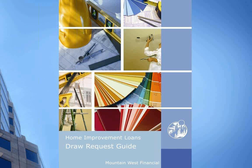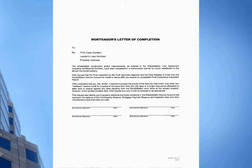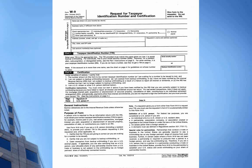There's also a guide that comes out, a draw request guide at closing that goes out to your borrower that includes a group of forms. The mortgagor's letter of completion, this is what they sign and send us, saying that the work's done, and will you send somebody out to inspect it. A W-9. Now, on our website, we have a section under forms for 203K, and it lists all the forms that you need to complete a 203K transaction. Not only do we have the 92700, but we have W-9s, and we have lien release forms, and basically all the forms that are required are available in one spot.